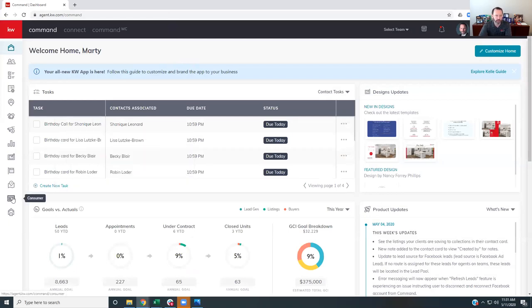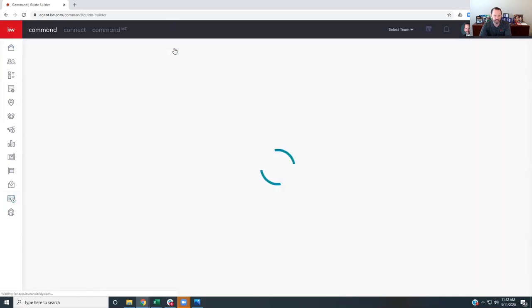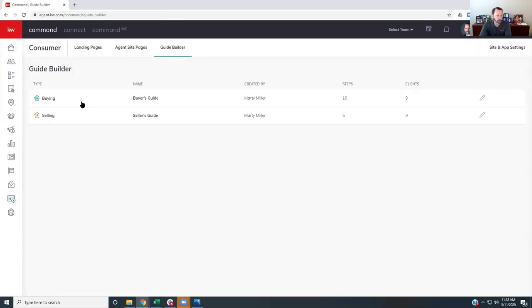That's included under the consumer tab. So I'm going to click on consumer. And then you can see 3 tabs pop up. There's 3 tabs that are up here. I'm going to use guide builder to review the buying and selling guide. Right now, guys, there's only 2 available.